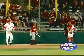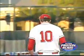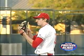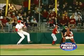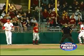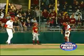Smart pitch, tried to climb the ladder on him and get in the chase. He would not. It's 1-2. Change that eye level. Change velocity. Ahead in the count. Make the hitter guess on 1-2. And oh my, where was that? Pretty good pitch on 1-2 on the breaker from Seawald.